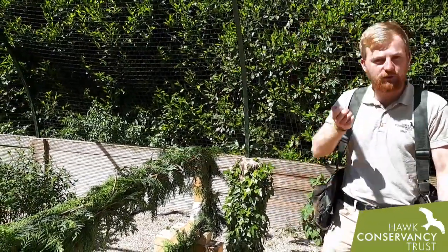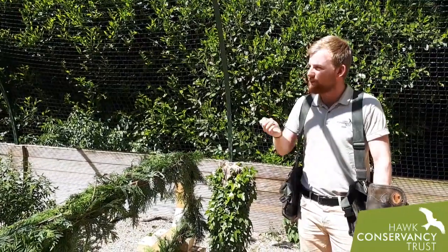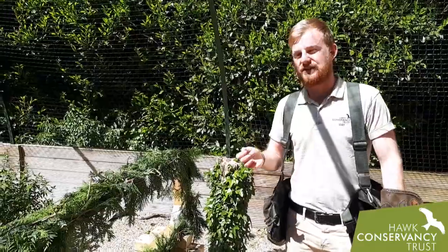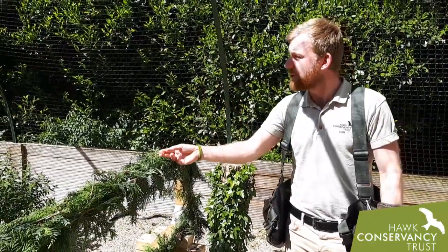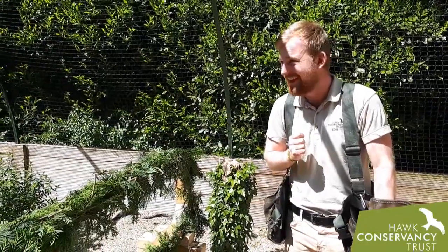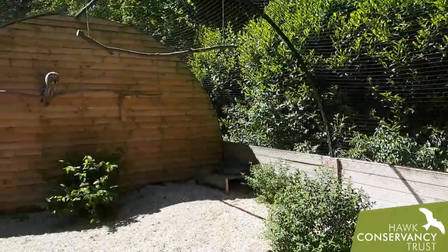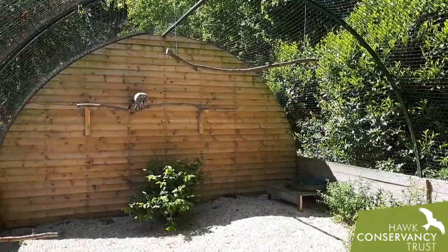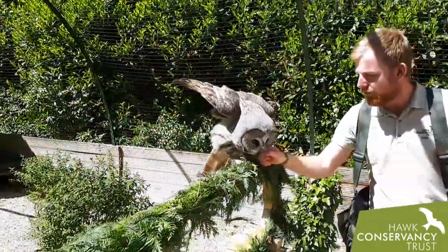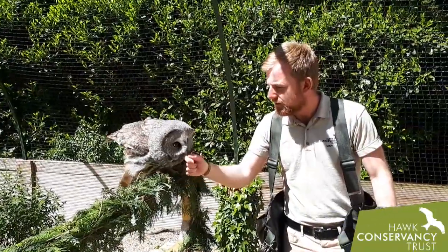And you can hear I'm making these little squeaky noises. She doesn't really respond too well to visual movements. She responds better to audio signals. As you can see, instant response. There we go.